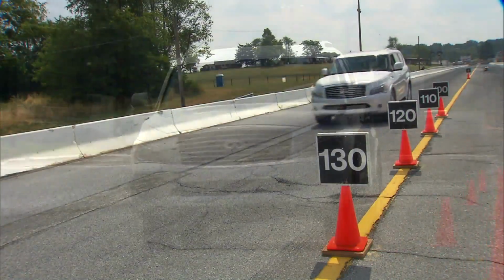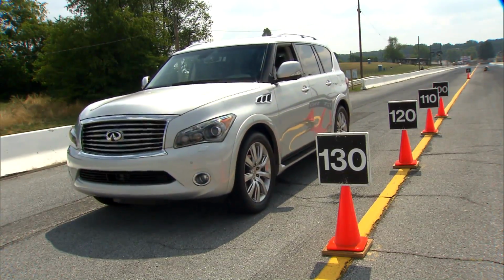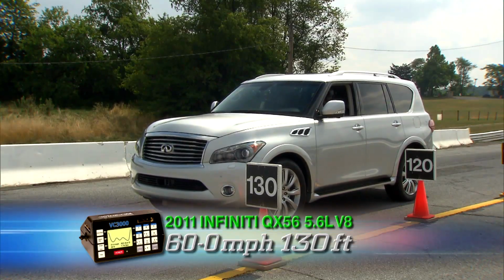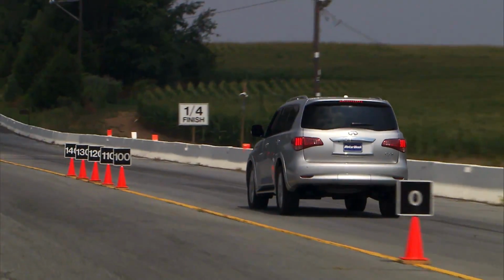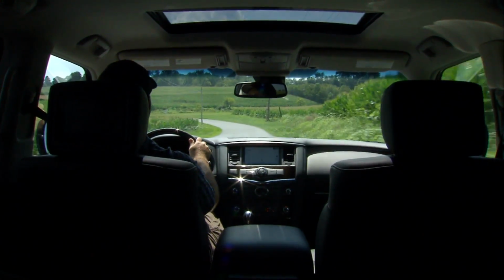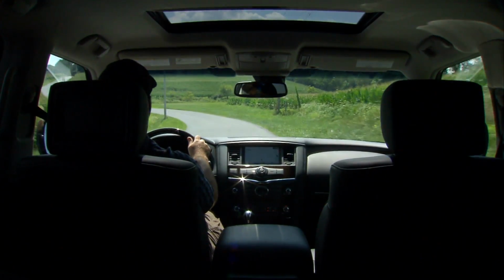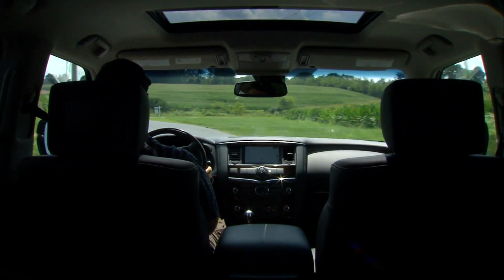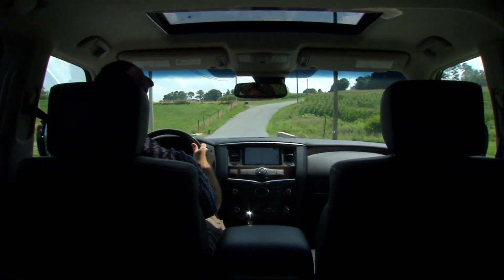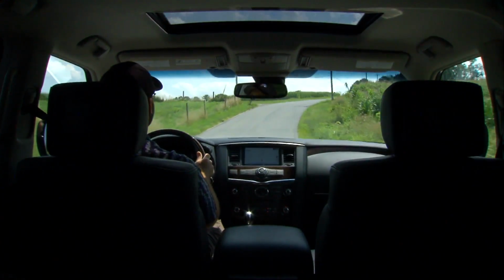All vented disc brakes with ABS and brake assist brought this behemoth from 60 to 0 in a concise 130 feet. The pedal feel is very responsive. There was some nosedive, but halts were arrow straight. Out on the highway, the QX is the ultimate long-distance tourer. It's quiet, comfortable, and cushy no matter what road you're traveling, and visibility is perhaps one of its strongest attributes.